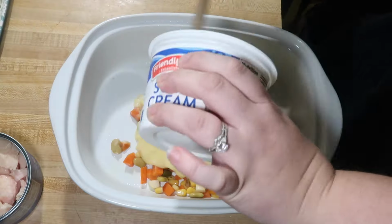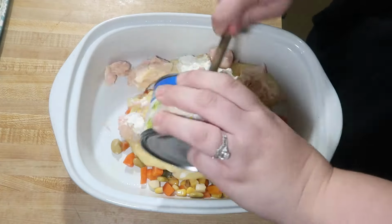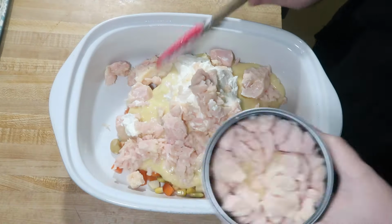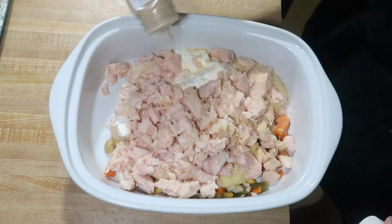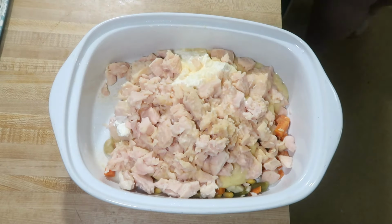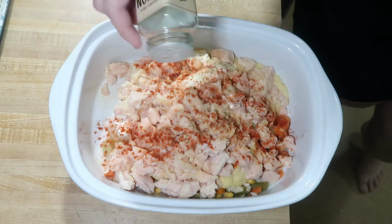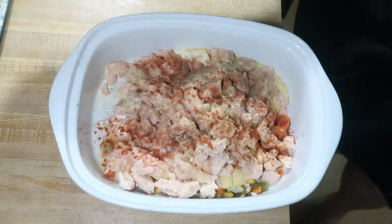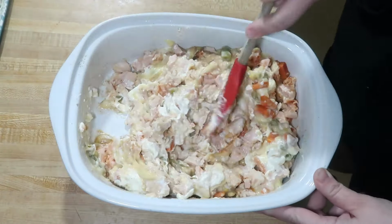I am putting all of my ingredients in a greased casserole dish, and I'm adding in 1 can of mixed veggies that I have drained, 1 can of cream of chicken, about 1 cup of sour cream, 2 cans of chicken breast that I drained, and then we're doing a bunch of seasonings. I did some garlic powder, onion salt, paprika, and pepper, and then gave everything a really good mix.